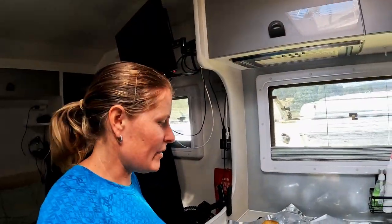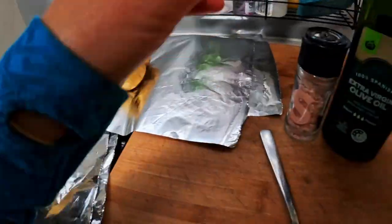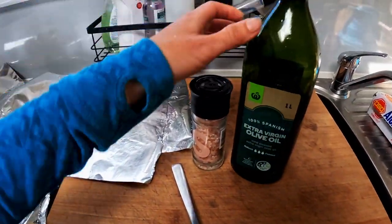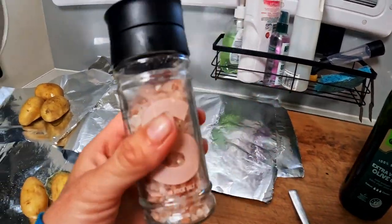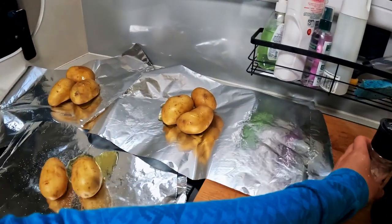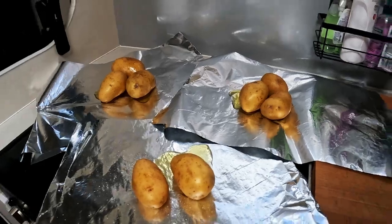That's cool. Stuffed spuds, really easy. So basically you just put your potatoes in your foil, and then I just drizzle olive oil, and we bought this fancy pink salt because that's what we could get. And I've just cracked a bit of salt over them. And I'm going to wrap them up now in the foil and pop them on the coals, which Mark is kindly preparing for me as we speak.